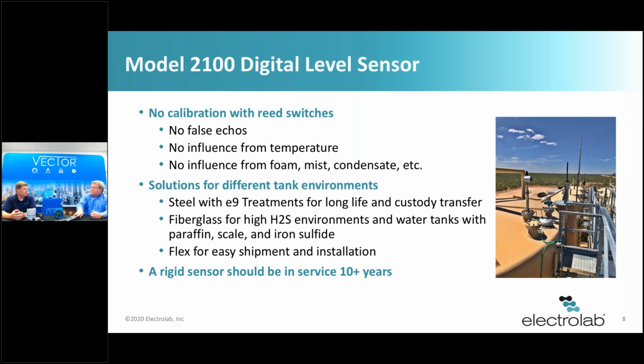We sell a fiberglass version of the same one. Love that for high H2S applications. Also like that for water tanks, where you're going to get that crust and that scale and that buildup. Then, as you saw in a previous slide, we also sell a flexible version of that for easier installation, easier shipment. Customers tend to love that, because maybe you don't have a cherry picker there, and it's a 30-foot tank. Exactly. When you want to unfurl that and put that into a tank, that makes installation much easier and shipping much easier as well.